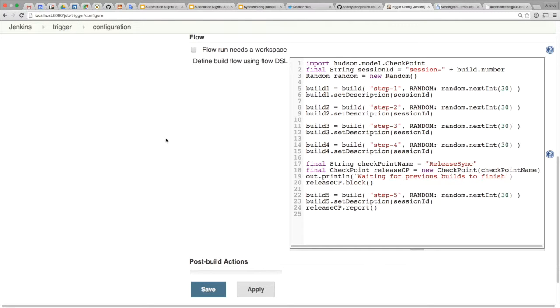But that's pretty handy. So I'm basically creating the build of the job, step one, and I'm passing the parameter random that will be randomly generated. And then in the end, when this build is finished, I will set a description for it as this string, and you will see why we need it. And basically we will do the same for all those four, and we want to synchronize execution of the deployment step, which is step number five.